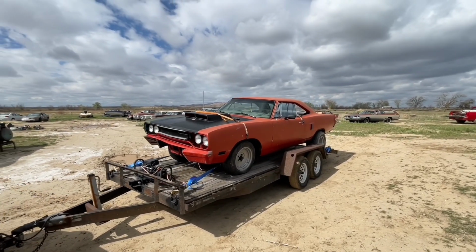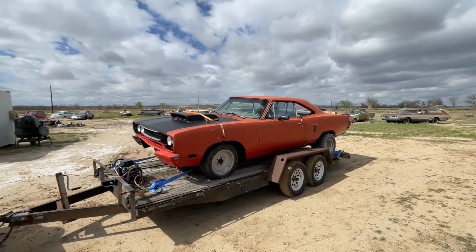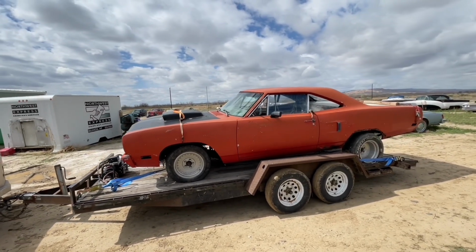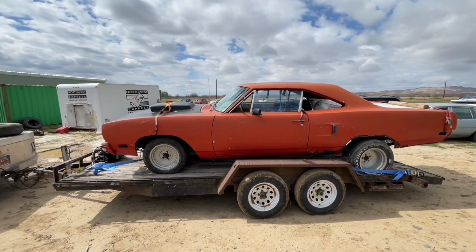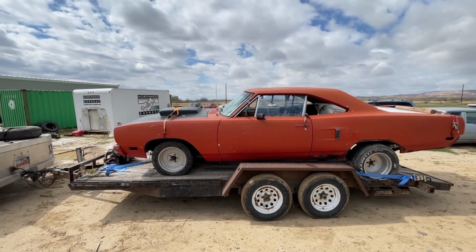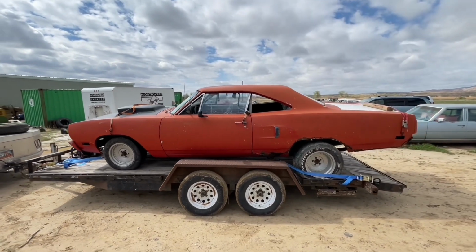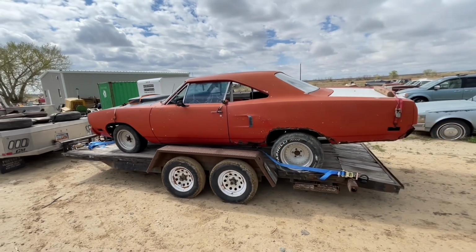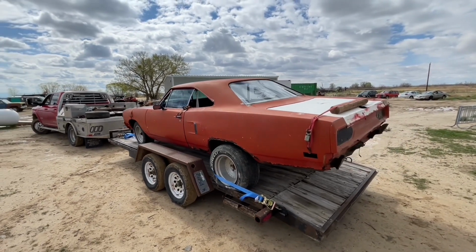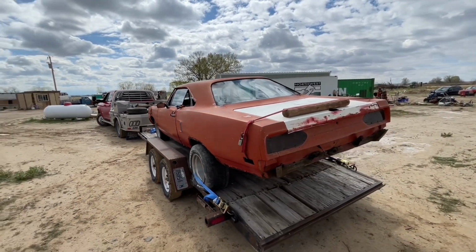Well, everybody, here's what we drove all the way out here to Wyoming for. It's a 1970 Plymouth Satellite. This was one that I bought and was not sure what my intentions exactly were, but it's already sold. So we're gonna continue on our journey from here in Wyoming to South Dakota, where we're gonna drop the car off.